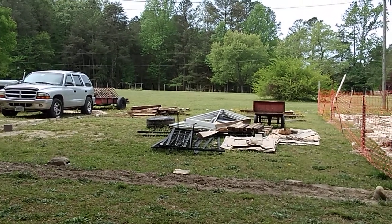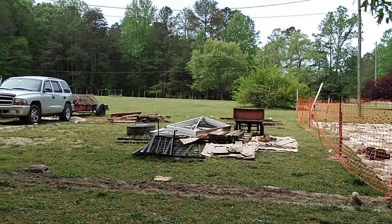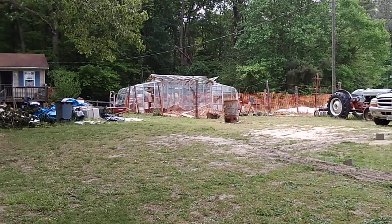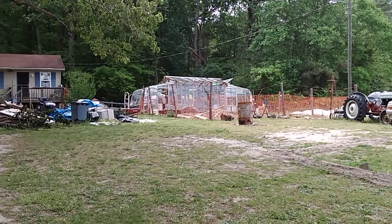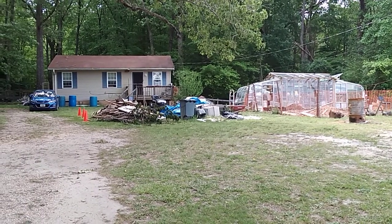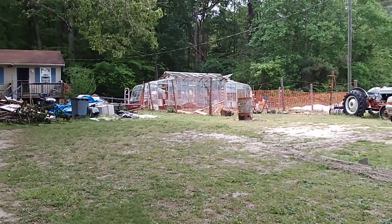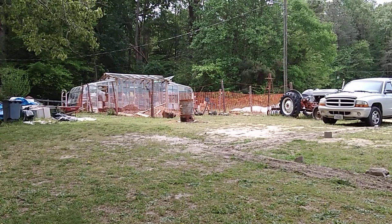So let me pan this thing a little bit. See the new Durango tractor, greenhouse, raised beds, the house, and my trash pile that I'm slowly trying to get rid of. So, see the bubbles on the other side.